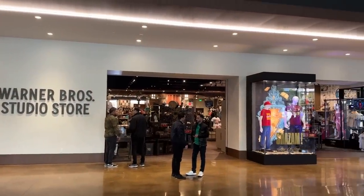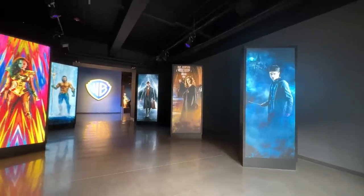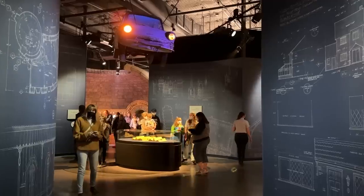There's also tons of exhibits, props, museums. There's an entire Harry Potter section, which you know I'm excited about. There is a DC superhero section, tons of interactive activities, and I am ready to go.